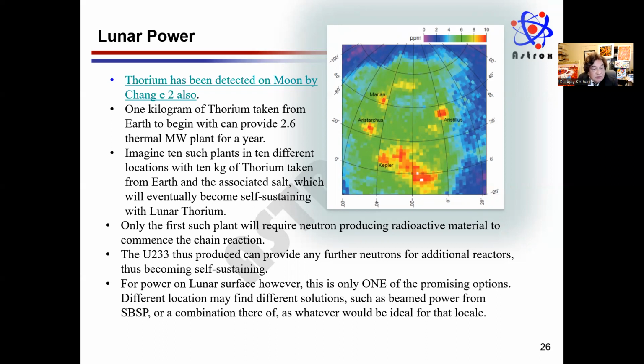Imagine 10 such plants in 10 different locations with 10 kilograms of thorium taken from Earth and associated salt, which will eventually become self-sustaining because of the lunar thorium that exists in different places. And I'm talking about sometime in the future, not soon, but maybe 20 or 30 years from now, we can have self-sustaining energy production with this. And before that, before we start finding and bringing it from other places, we can just bring that much thorium from Earth, a small amount.